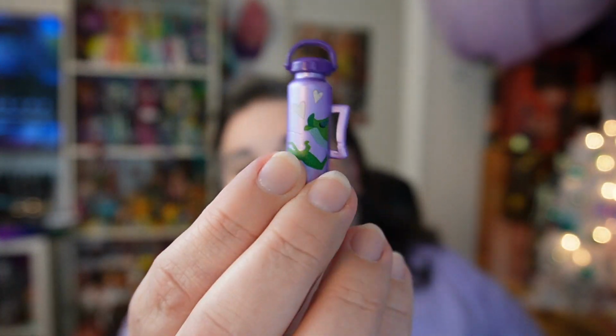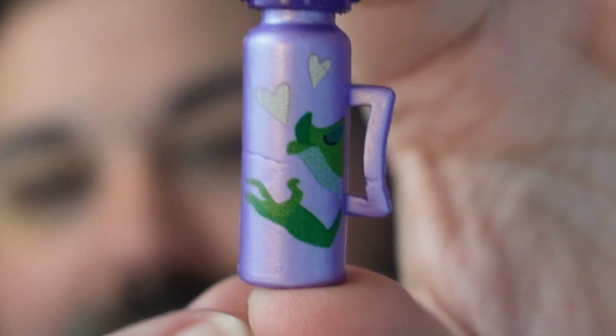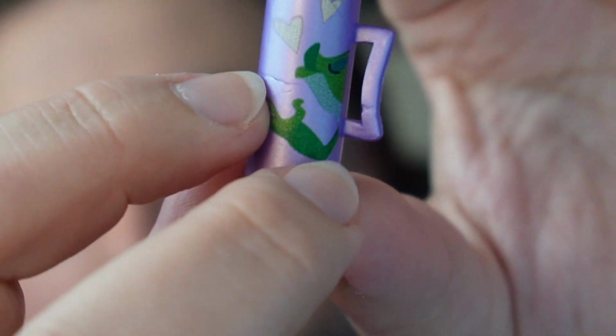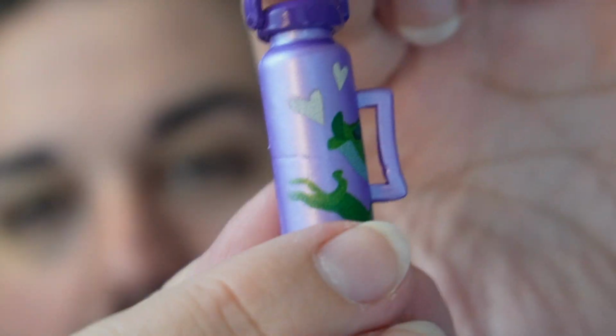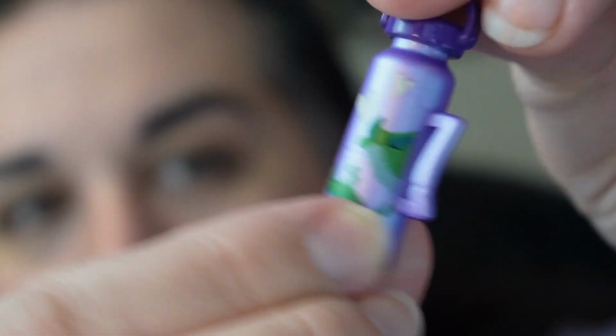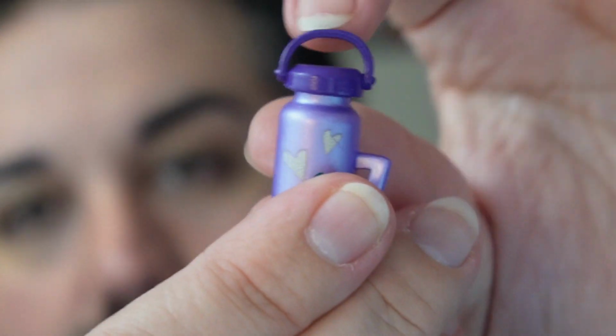She came with a little water bottle, which is really cute because it's got Naveen on it as a frog, making a little kissy face with little hearts. Mine is dented because of the way it was packaged. The rubber band holding it there dented it a little bit. The lid looks like it might be a separate piece, but it is glued on. It does not come off, so I'm not going to force it. I don't want to break it.